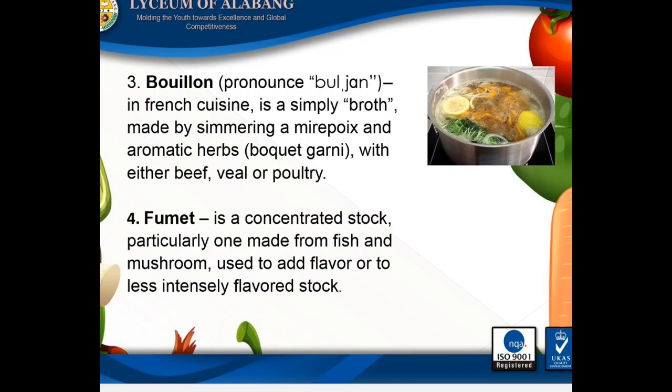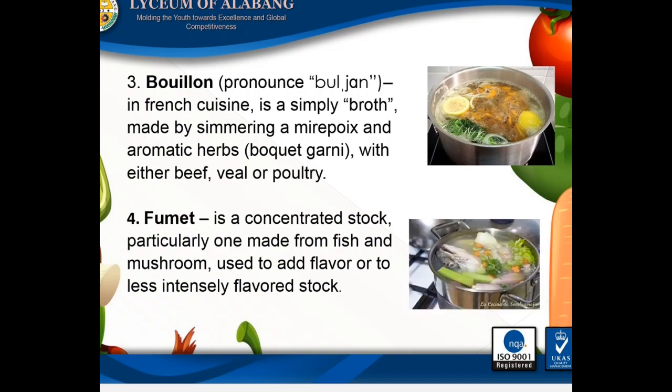Number three, cumin. It is a concentrated stock, particularly one made from fish and mushroom, used to add flavor to less intensely flavored stock. So again, when you say cumin, it refers to concentrated mushroom and fish stocks. So the liquid left over from cooking is boiled down rapidly to a syrupy consistency. So it will be added to accompanying sauces.